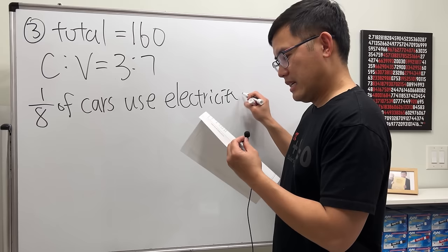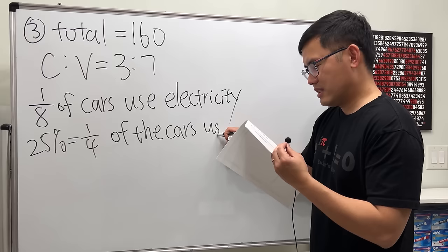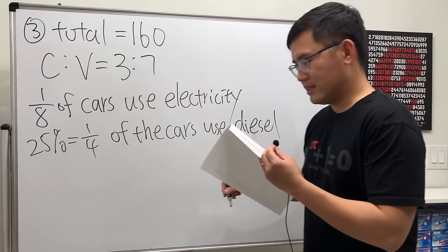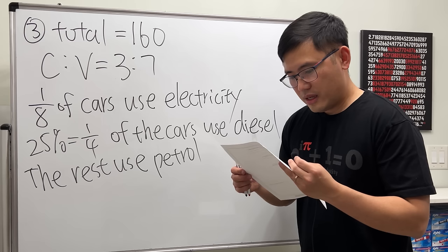And then 25%, which is just 1 over 4, because if you use fractions, let's just use fractions all the way, of the cars uses, oh, it's not, use diesel. And the rest, use, I really don't know what that is, but anyway. Okay, work out the number of cars. So this thing.